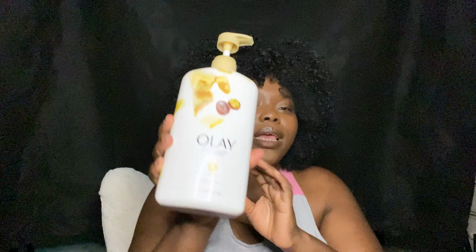So next in line is this. The Olay body wash. Let me tell y'all about how great this body wash is. This body wash is astounding. It leaves you feeling like butter. It feels so good. It moisturizes. You don't need to use that many pumps. Literally one pump will get your towel, your loofah, whatever you use, enough soap on there to bathe you. It lasts a long time. You can keep this for like a whole month or so.